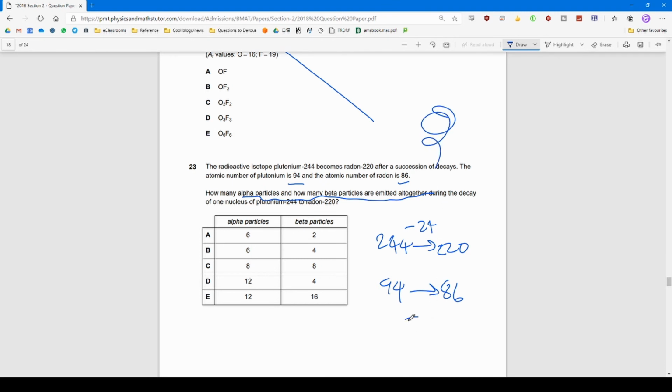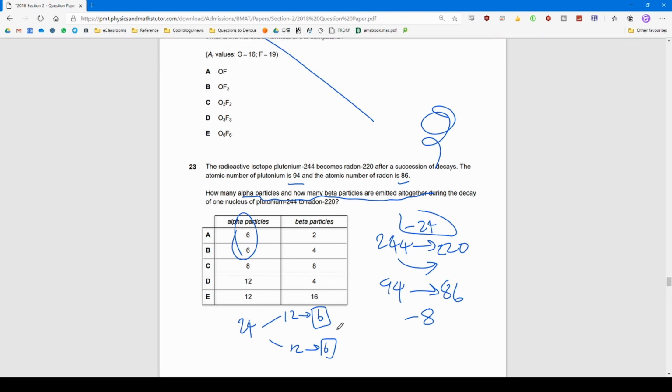Okay, so there's minus 8 here. Usually, because there's this mass decrease of 24 atomic mass units, half of that was going to be neutrons and half that was going to be protons. So if one alpha particle is 2 of these, that means 6 alpha decays must have happened. So how come there's only 8 proton losses? Well, we know that 6 alpha particles must have been emitted. There are 8 proton losses because a beta decay exchanges a neutron for a proton, basically.